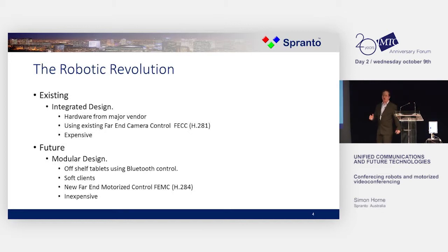So instead of having to buy a complete set unit, you buy just the base, and you buy the tablet separate. And so what you've seen is we're using off-the-shelf tablets, using Bluetooth control, soft clients, and the future is to use this new standard called H.284, which is something we introduced in the ITU just this year.